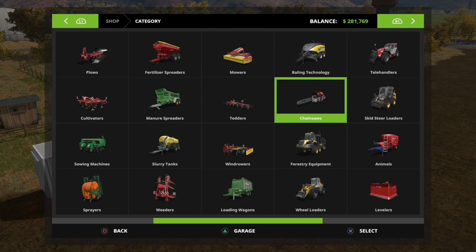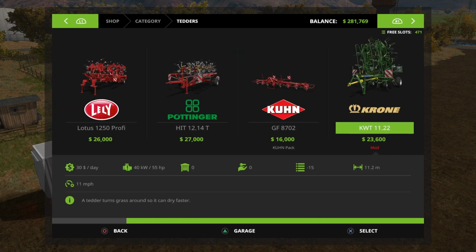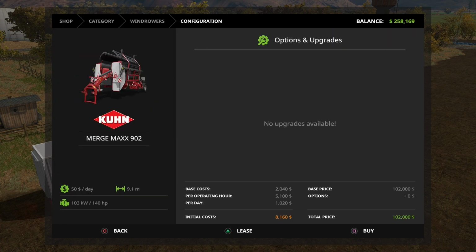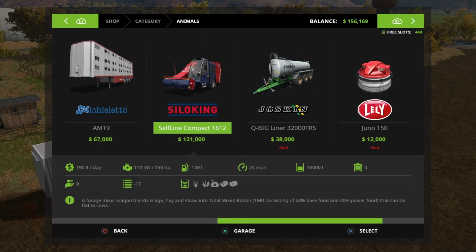So equipment that we need to buy, first of all, we need a tedder so that we can make hay. So I'm going to go with the Krona tedder, keep that Krona theme going that we have at the moment. So we're going to buy this one. We also need a merger, because these are awesome. Why wouldn't we use one of these if we had the opportunity to? So we'll buy one of those. It's a little expensive, but needs must. We also need a mixing station, and we're going to use the Selfline Compact. So let's buy one of those as well.